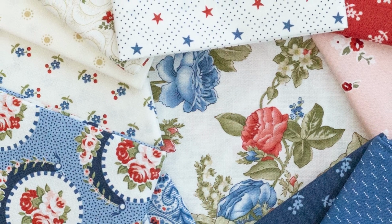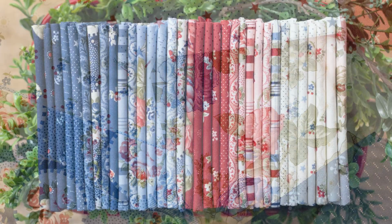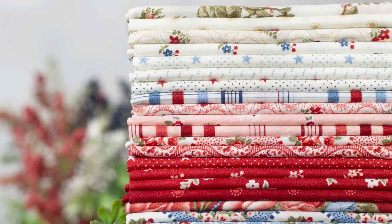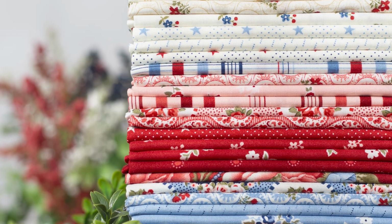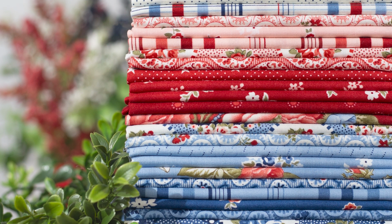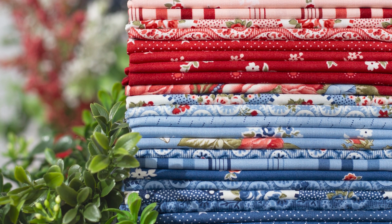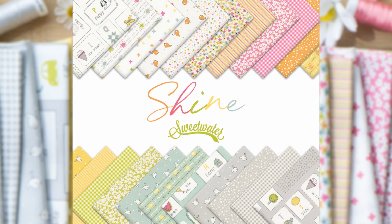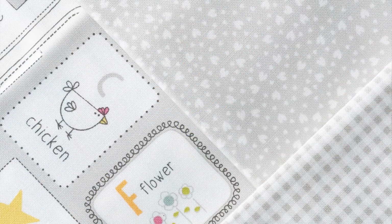This is a big celebration of what these two ladies have done, and I will absolutely be designing projects to celebrate everything they've contributed to the quilting community. Be sure to pick up those pre-cuts because I'm sure you have projects in mind that would be perfect for Grand Haven.